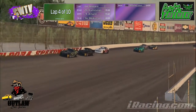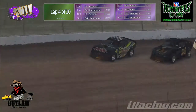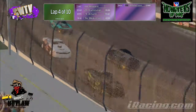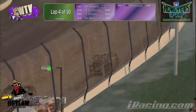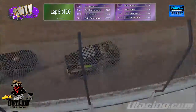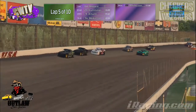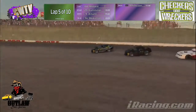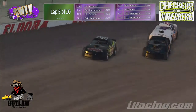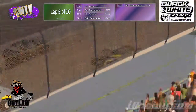He'll set up to try it again, I am sure, as we line up lap 4 of 10. These guys coming around to the halfway point. DCJ making a move back to the inside as we got the number 56 of Brandon Wilkerson trying to make a move on DCJ up top.